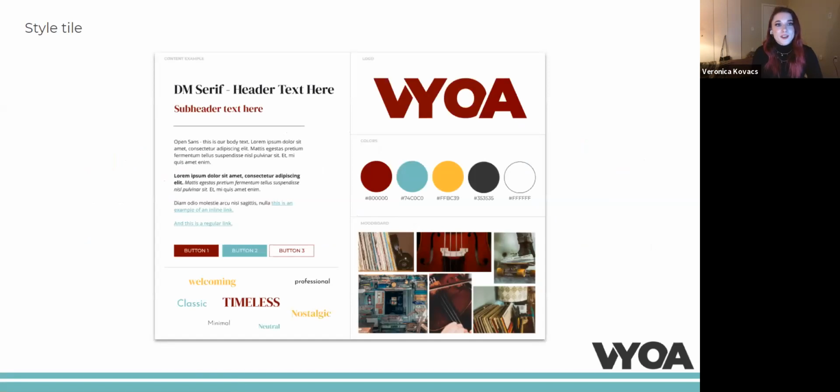We chose the mahogany red because it was reminiscent of wooden string instruments. The turquoise and golden yellow were inspired by the organization's building, as well as influenced by the history of the organization. The VYOA was founded in the 1960s, and we wanted a color palette that was retro but classic to reflect that history. That retro inspiration also influenced our choice of typography.